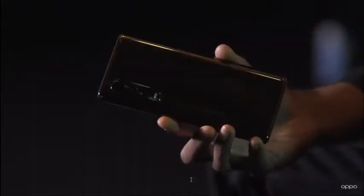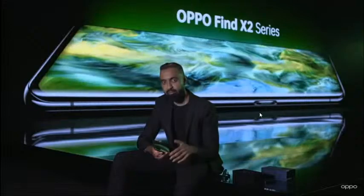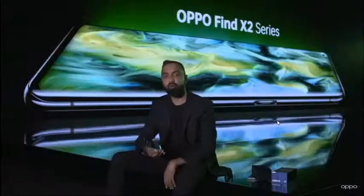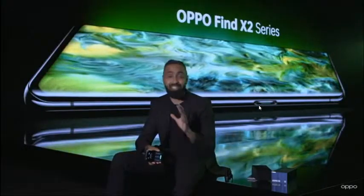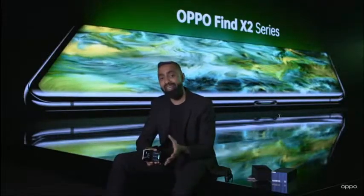Now let's take a quick look at the cameras. We do have a triple rear facing camera setup. There's a primary camera, there's the ultra wide, and there's also X hybrid zoom. A 4,200 mAh battery with SuperVOOC 2.0, 65-watt charging. That's gonna get you from 0 to around 100% in just 38 minutes.